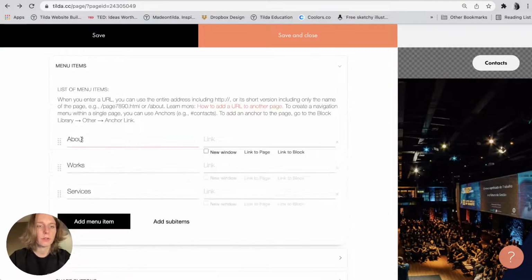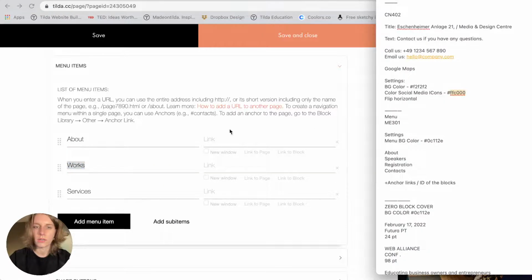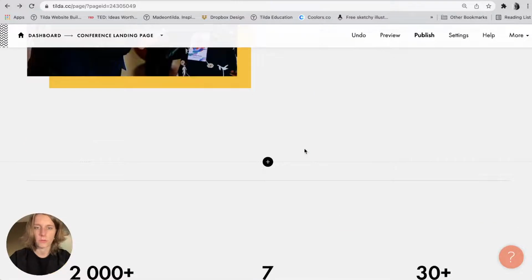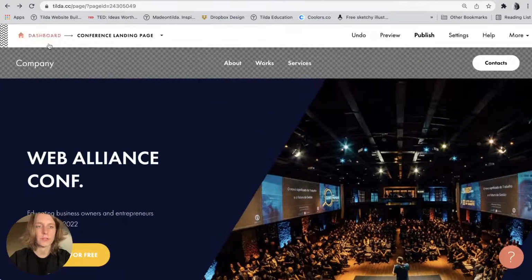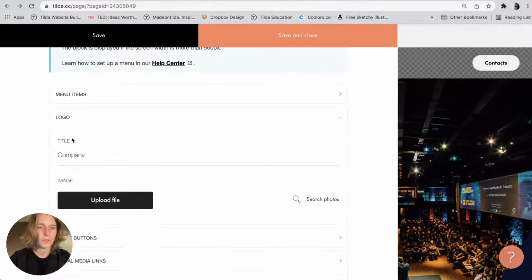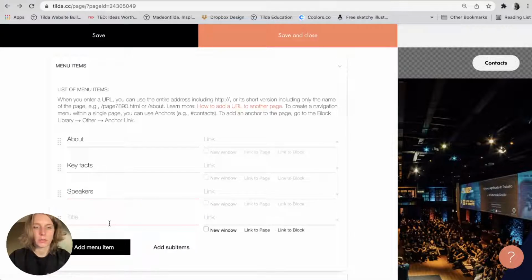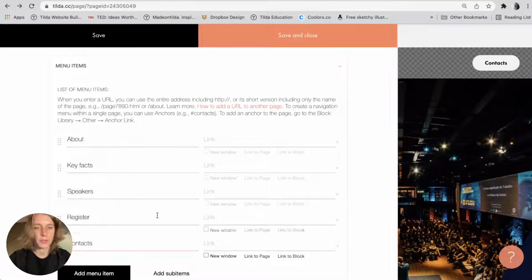The menu items will be the following: about, and then what do we have? Sorry, let's go through our page again. About the conference, right? The next one is the numbers, the conference and numbers, the highlights, let's say. Again, I didn't save it. It's a terrible thing. Save it. All right. Menu item. So about, then key facts. Let's put it like that. Then speakers. I add another menu item, which will be the registration, register. I'll put it register, and the last one is contacts, right?